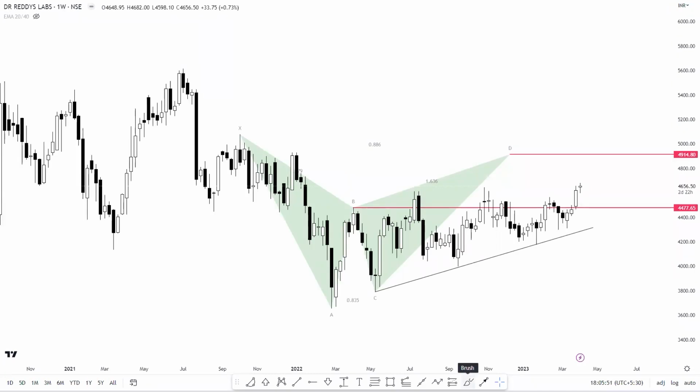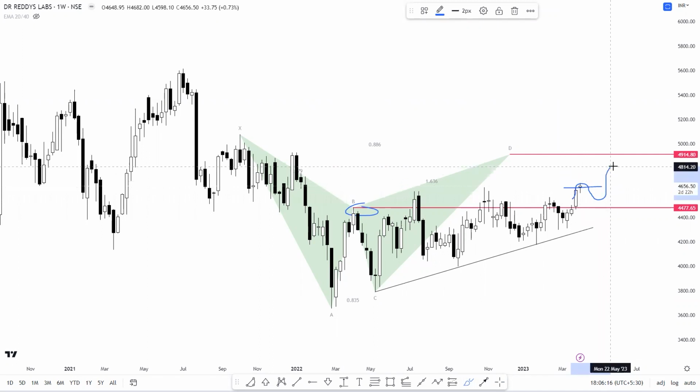Let's start with DrReddy. In the last week, DrReddy posted the highest 52-week high closing, and I do think that DrReddy is a must-have stock on your watch list even for the long term. So here if you see, we have a harmonic pattern on the screen which has been triggered above pivot B at 4477.65. Now with that being said, if the stock continues to hold above this pivot, it's highly likely that it might test the upside level of about 4915, which also happens to be the previous swing.